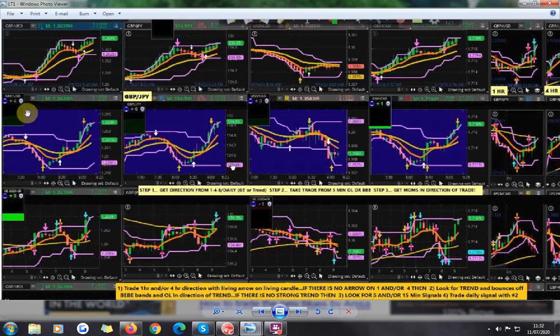Okay, let's just quickly look at the three, and I will write these rules out for you guys tomorrow probably, about things like this, you know, the rules on entering off the HA BB band, right? There are 3 ways. You want A, HA BB band plus momentum, B, HA arrow plus momentum, and C, momentum.